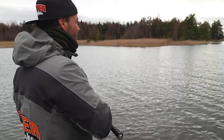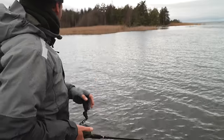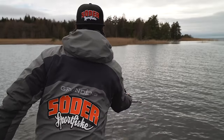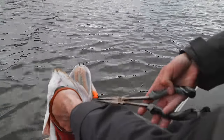Nice. You escaped the wind a bit because it's just too gnarly out there to fish, so we tried a shallow bay. Not much going on until we went to the end of the bay and... on the Deviator. Super, super nice.